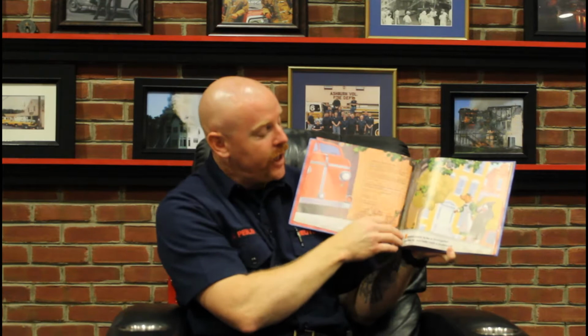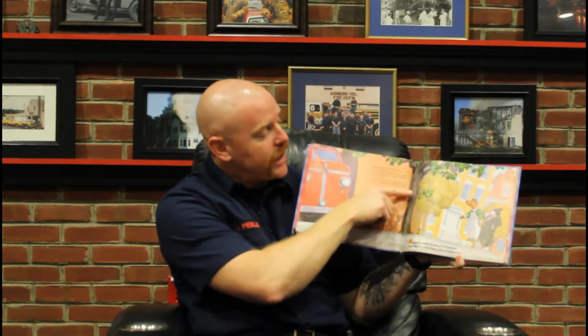Okay, our second book is called Firehouse. Edward wants to be a firefighter. One day, he and Judy visit a firehouse. There's Edward, and that's Judy. And if you look closely, there's a ladder in a tree with a firefighter mouse.